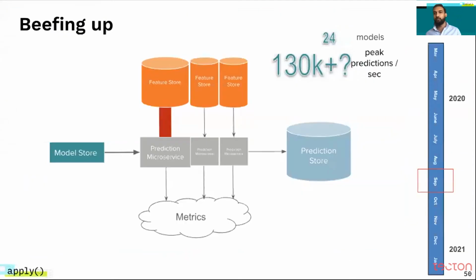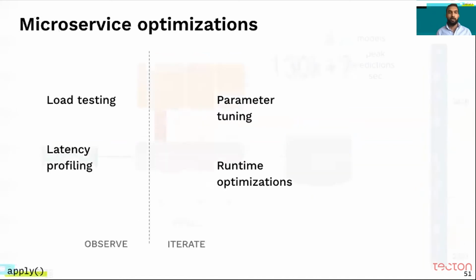For us, it means that we have to run some exercises on the fat shard, make it leaner and more powerful. And how do we do that? We do a bunch of optimizations. We go through a whole round of observations and iterations. For microservice optimizations, in the observation part, we do load testing simulations locally and in production and try to understand our limits. Also, we increase our instrumentation to closely understand bottlenecks.